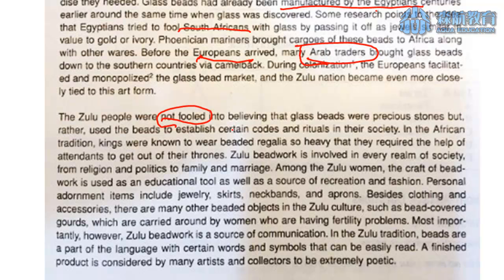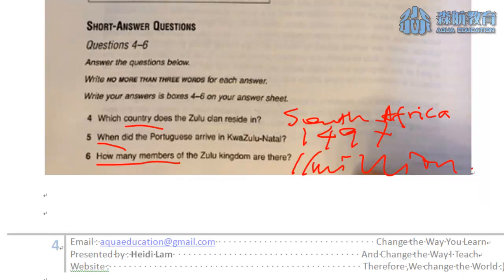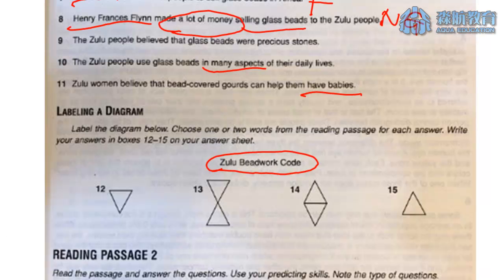They are not fooled into believing. So do they believe? No, of course they do not believe. I mean, who would believe that glass is a precious stone? No, nobody. So here we go. They do not believe. So the answer is false. Okay. Tenth. The Zulu people use glass beads in many aspects of their daily lives. Is that correct? Let's have a look.